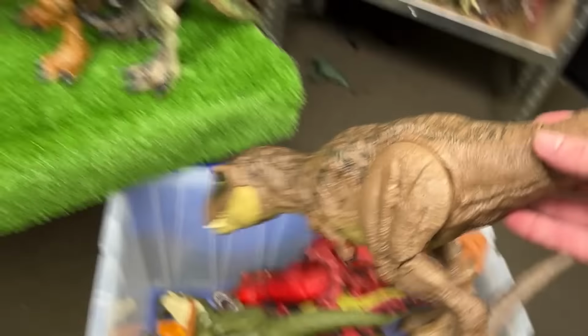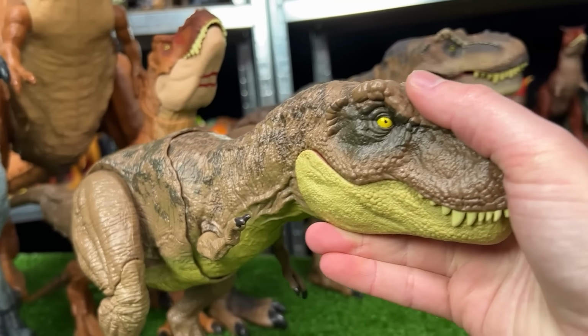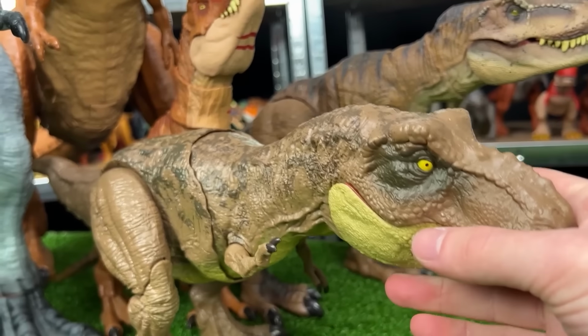Next up, we've got a larger T-Rex figure. This is the Stomp and Escape T-Rex. And this T-Rex figure actually came with this cage that you put on its face. And once it's on there, you can actually break free from it. That is really cool, and it's probably one of my favorite features. And we're gonna place this T-Rex on the left team.